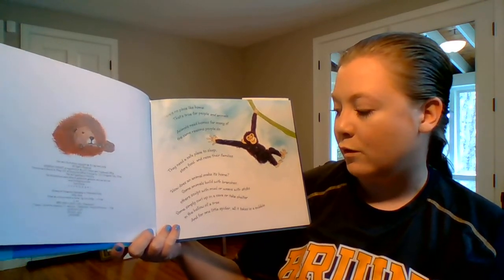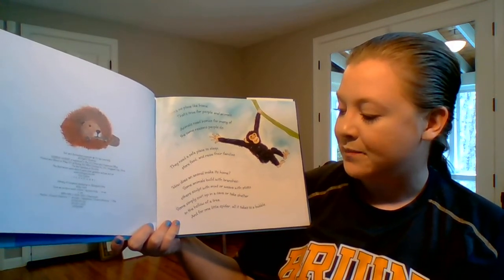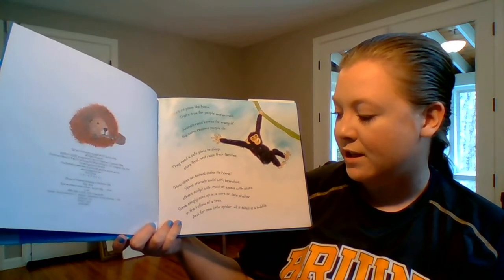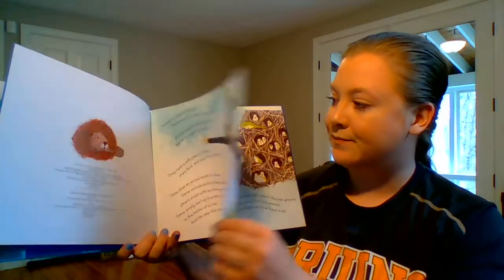Some animals build with branches. Others sculpt with mud or weave with sticks. Some simply curl up in a cave or take shelter in the hollow of a tree. And for one little spider, all it takes is a bubble.